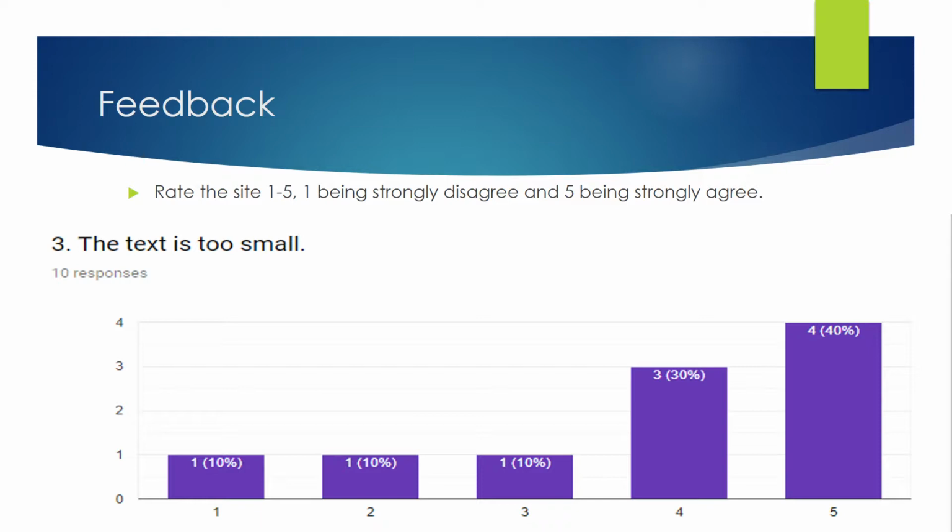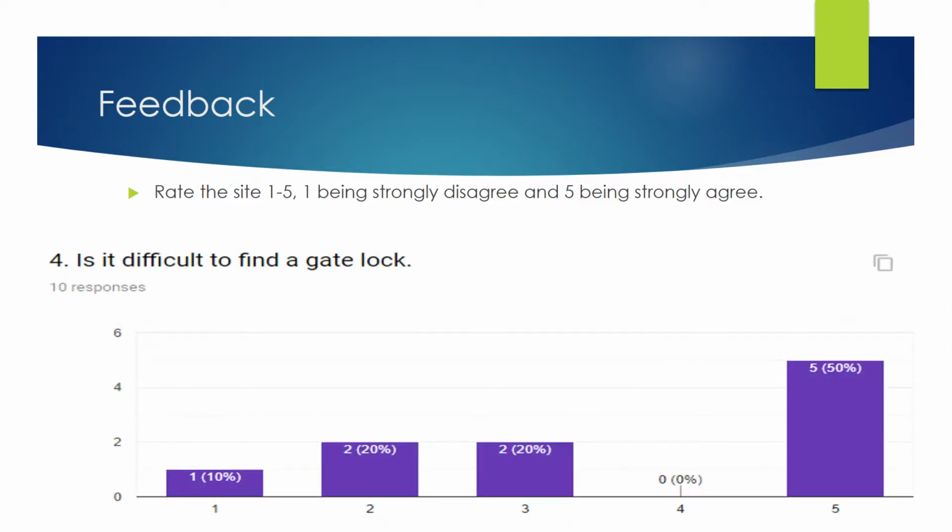And when we asked them, we gave them a prompt: is it difficult to find, say, a gate lock on our website on the first version? Half of them said yes, they could not find it at all, whereas at least one person was able to find it easily. So this shows the website is cluttered.